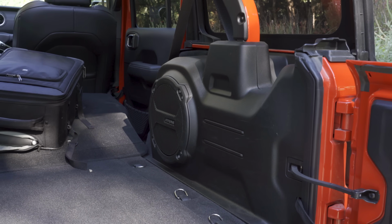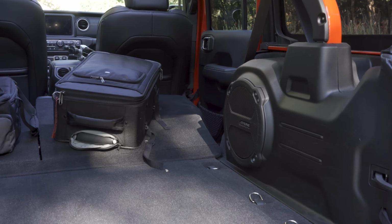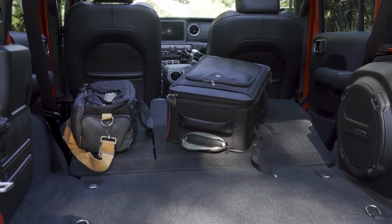No cargo space is consumed by the spare tire, but we do have the optional audio system, which does take up a little bit of room for that subwoofer back there. And you can see that the rear seats fold almost completely flat with the cargo area in the back, making this a pretty large and accommodating area.